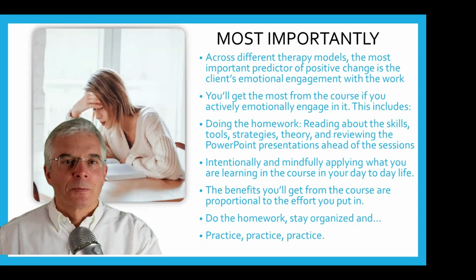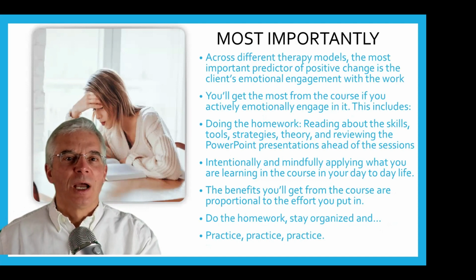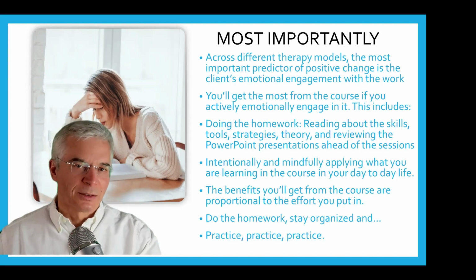Most importantly, across different therapy models, the most important predictor of positive change is the client's emotional engagement with the work. You'll get the most from the course if you actively emotionally engage in it. This includes doing the homework, reading the skills, tools, strategies, theory, and reviewing the PowerPoint presentations ahead of the sessions, and intentionally and mindfully applying what you are learning in the course in your day-to-day life. The benefits you'll get from the course are proportional to the effort you put into it. Do the homework, stay organized, and practice, practice, practice.